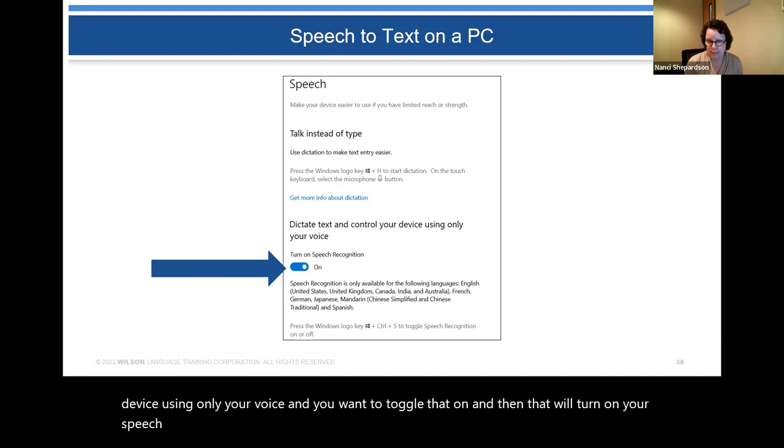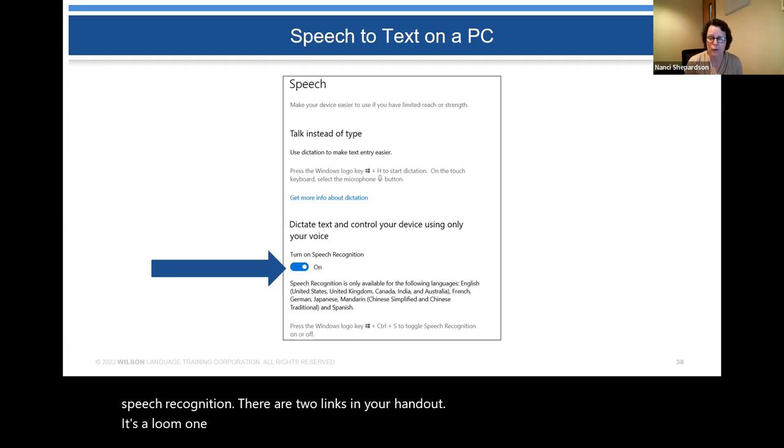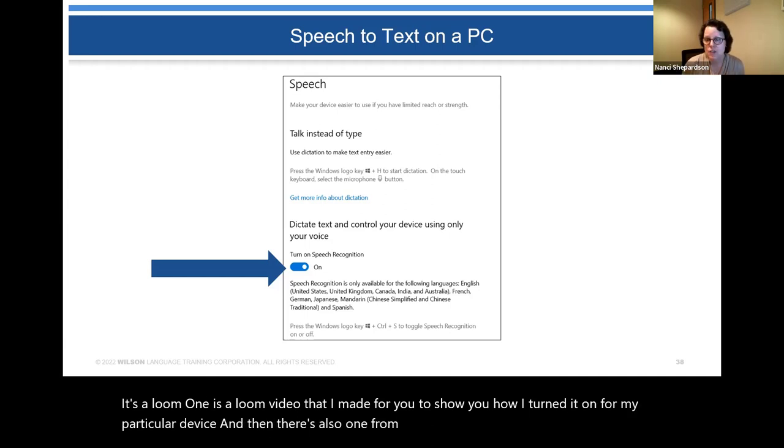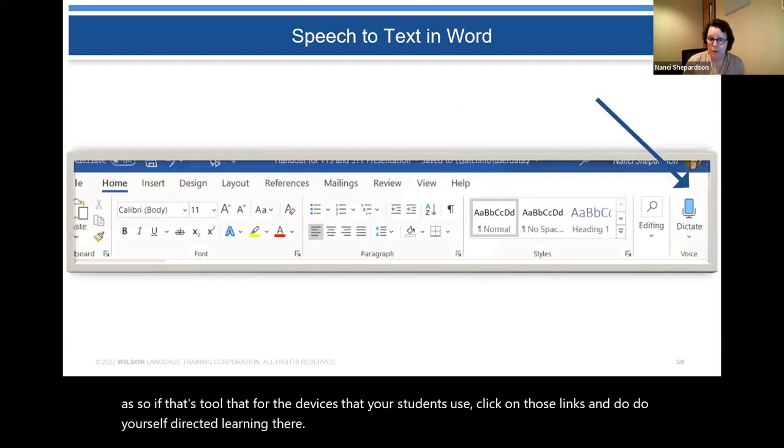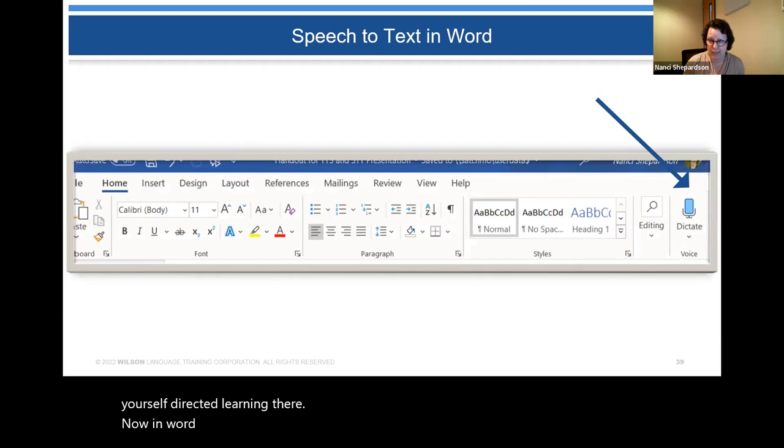There are two links in your handout. One is a Loom video that I made for you to show you how I turned it on for my particular device. And then there's also one from Microsoft that teaches you how to turn it on as well. So if that's a tool for the devices that your students use, click on those links and do your self-directed learning there. Now in Word, there is speech to text now built in, which is amazing.